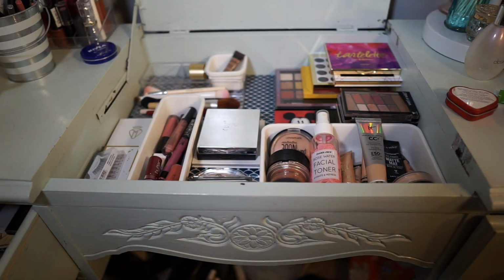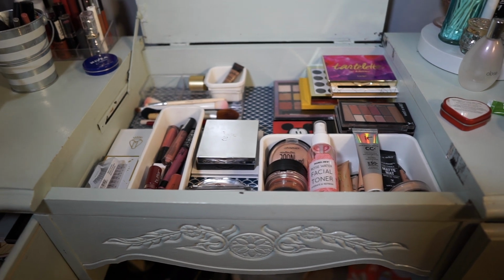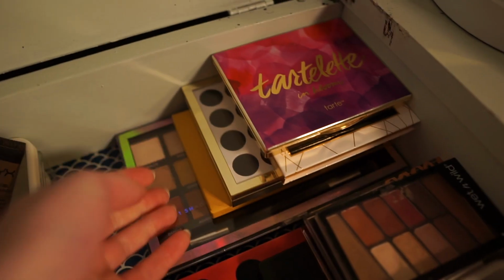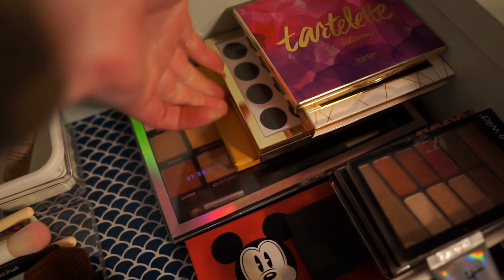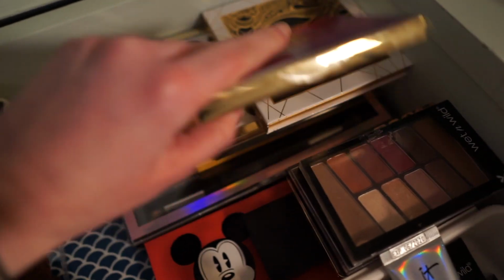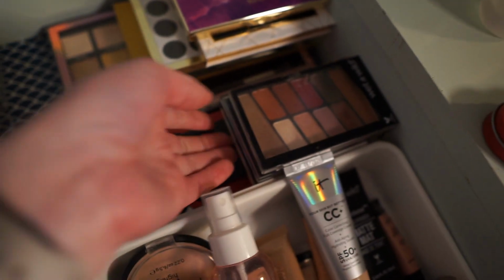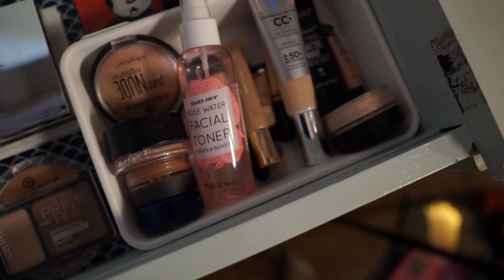Now, this is everything that is under my vanity. So this is stuff that I love, that I want to keep, that I'm just not necessarily focusing on right now. So I'm going to take you off the stand here and let you get a closer look. So back here I've got some eyeshadow palettes. I've got this Pro Fusion palette, an Alamar Cosmetics palette, Urban Decay, a Pure palette, a Tarte palette, some smaller drugstore palettes. Got some face products here.